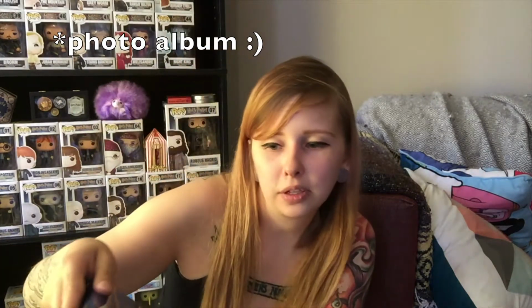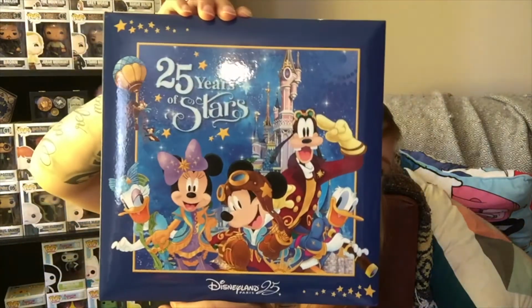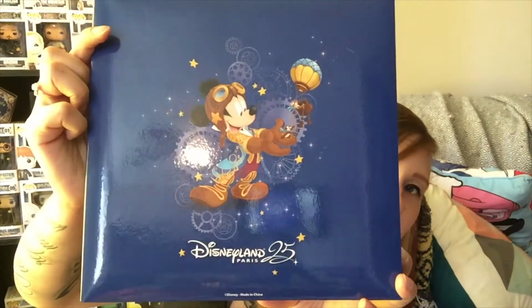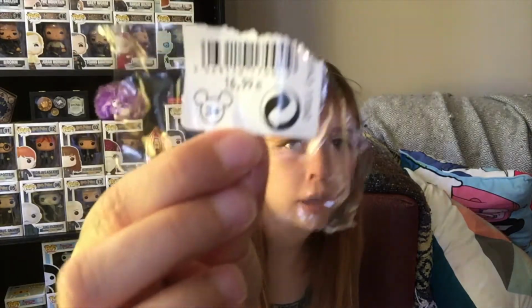Then I bought a photo frame. I went with the 25 Years of Stars one. And then it has Mickey, Chip and Dale on the back. This is Disneyland Paris 25. This one holds 200 photos, which is usually what I go for each trip. And this was €16.99.